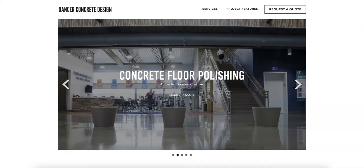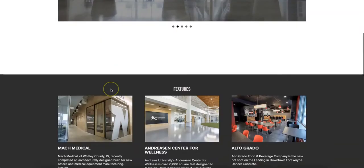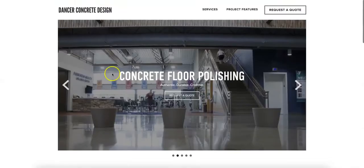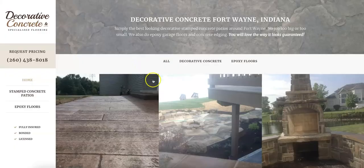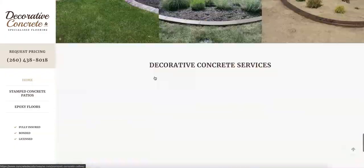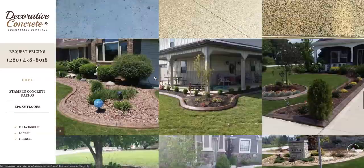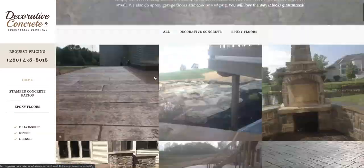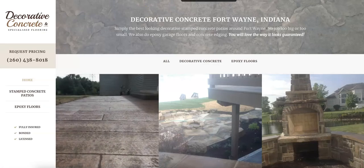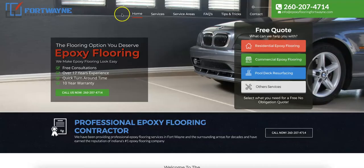Pulling up your competition here, this is Dancer Concrete Design. Decent looking website, a couple hundred words of content, but you could easily outrank them. Over here, Decorative Concrete, they don't have much written content at all. They're just using pictures, which you can tag, but it's really beneficial to have the unique content with keywords in there.